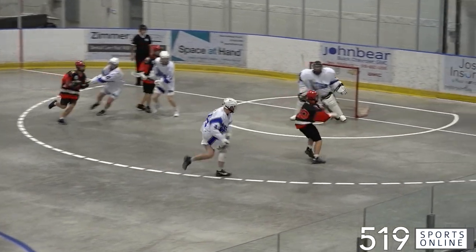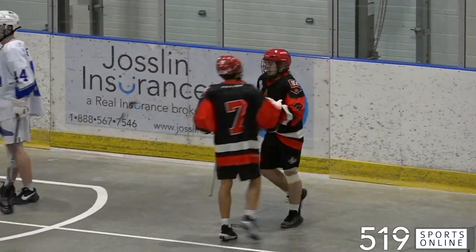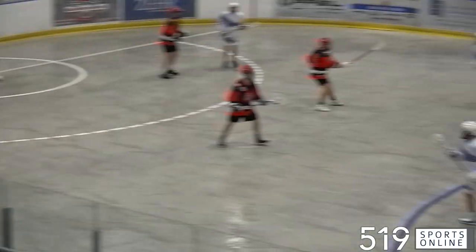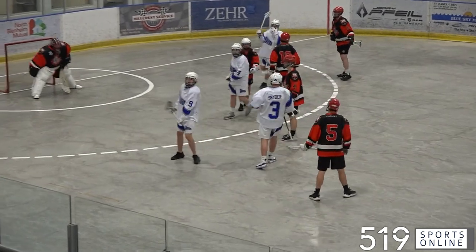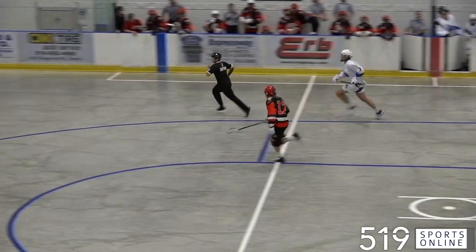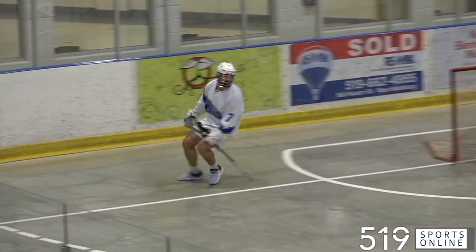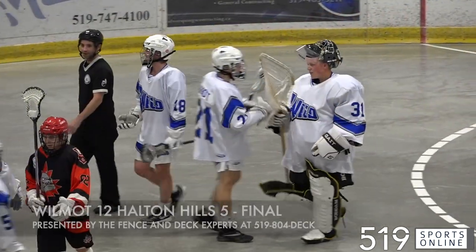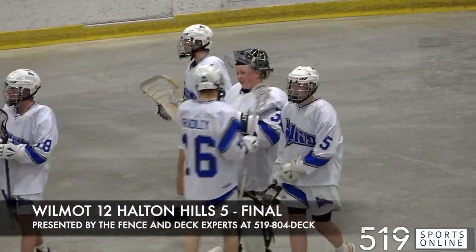This is Nolan Pete with a bounce shot and a goal. Halton Hills is now trailing 9-3. Back comes Wilmot and it's a long bomb from Eric Snyder. He unleashes a cannon and scores. Snyder had another solid game for the Wild. A few minutes later, how about this effort from Zach Holmes? He is motoring down the floor and he won't be stopped. The Wild keep on rolling. They pick up the victory. 12-5 is the final on Wednesday night in Junior C Lacrosse.